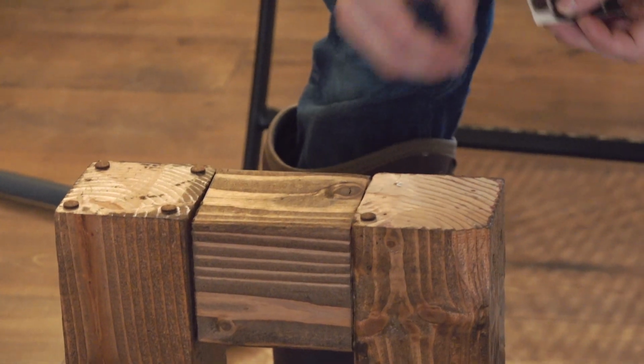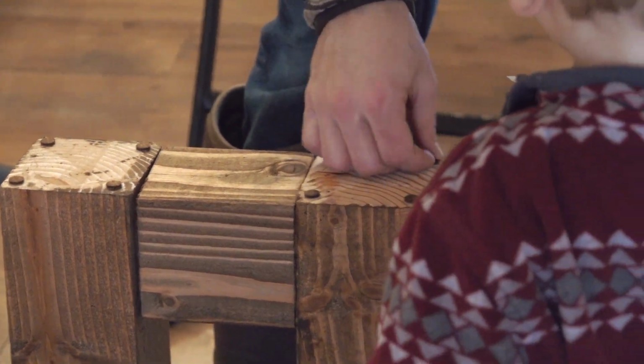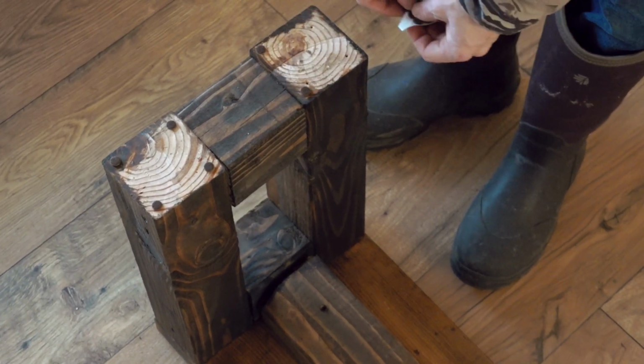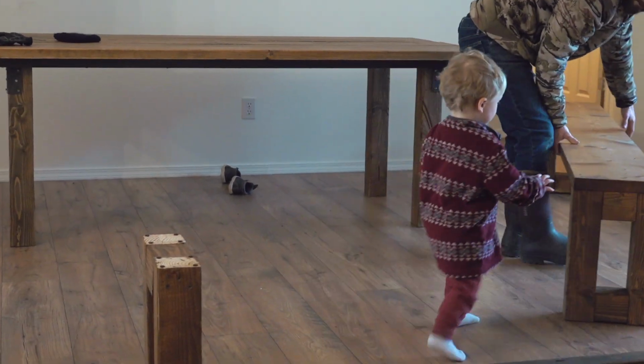I think everyone can tell what's happening here, right? Dan's putting these skid blocker things on the bottom, helps them slide around without scratching the floor. Logan, of course, offered to help. That's my boy.